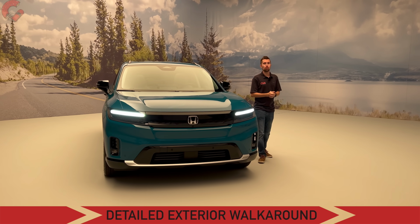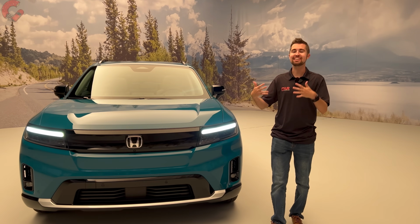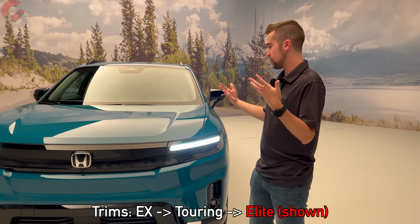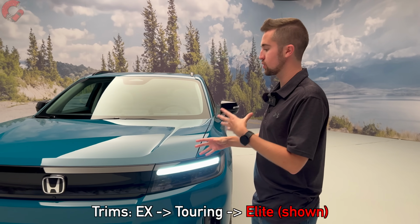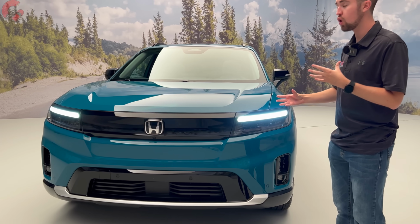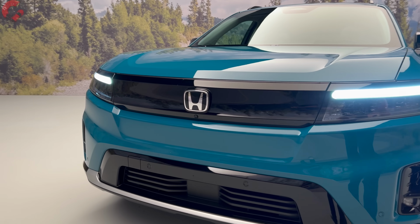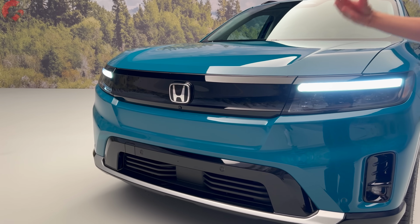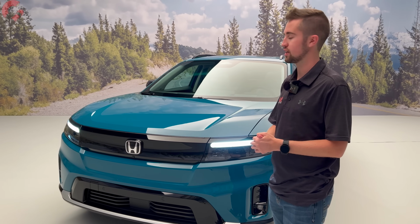So with this Prologue, Honda has a kind of new style going on. They call this Neo Rugged. And what that basically means is that you have a few futuristic elements, but also kind of a more rugged vibe overall. And I think that's one of the big things that you'll notice as soon as you walk up to this new Prologue is the fact that it's really more traditional than a lot of EVs we've been seeing come to the market recently.